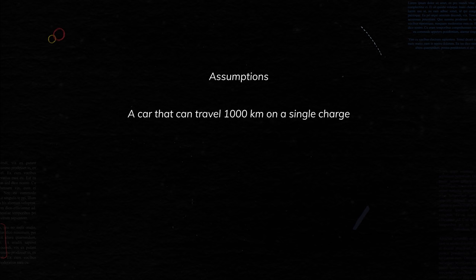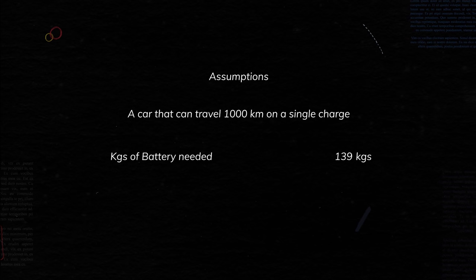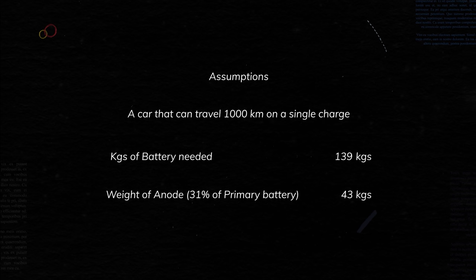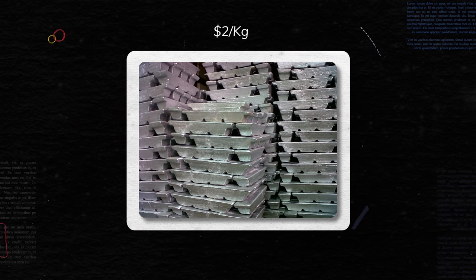We've already worked out the basics. A range of 1,000 kilometers. Total battery weight, 139 kilograms. And anode weight, 43 kilograms. This anode needs to be replaced after 1,000 kilometers. Now, aluminium can be shaped into anything you want, so let's just take the bulk cost of aluminium. $2 per kilogram. So you'll pay $86 for the 1,000-kilometer anode, plus the $20 swap fee. That's $106 for every 1,000 kilometers. That comes up to 11 cents.